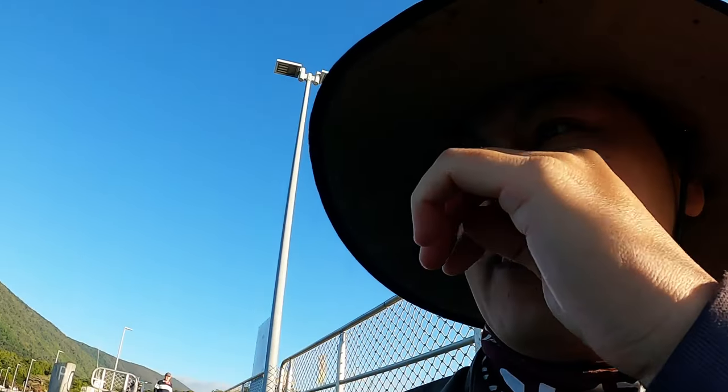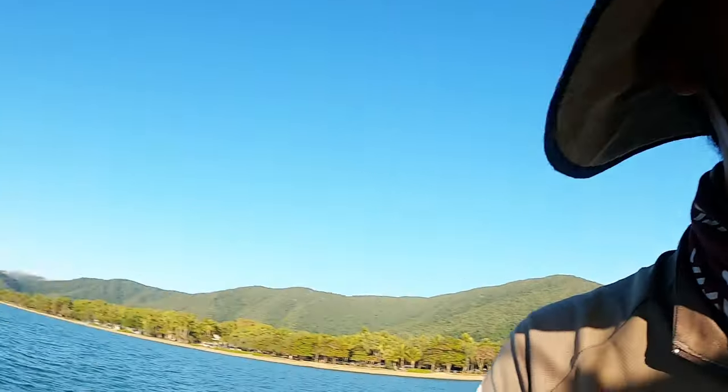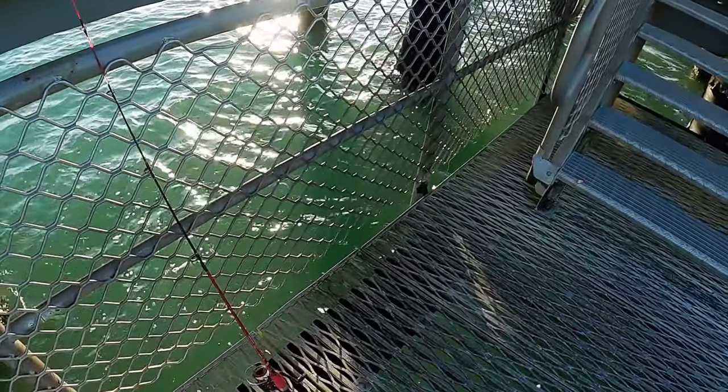All right guys, after a few casts, got enough. So we're gonna switch this to SABIKI rig, just like a few of the other guys around. And they're not catching anything on the net here at the jetty as well. So I'm gonna switch to my little Nemo rod here.